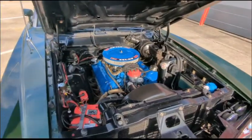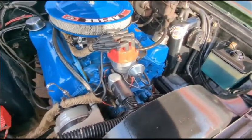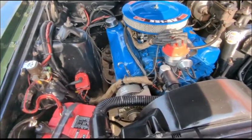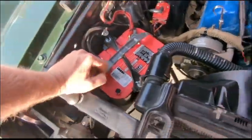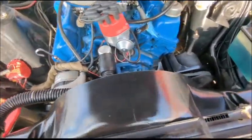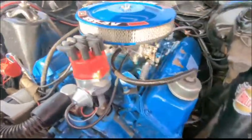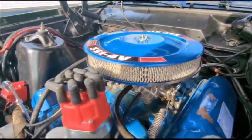You can see the engine compartment here. This has MSD electronic ignition, so you don't have to deal with points. Also has this nice deep cycle battery. Those are always nice. And this huge radiator keeps the engine nice and cool. Has power steering. You can see the air cleaner there. Has a nearly new Edelbrock carburetor on there.